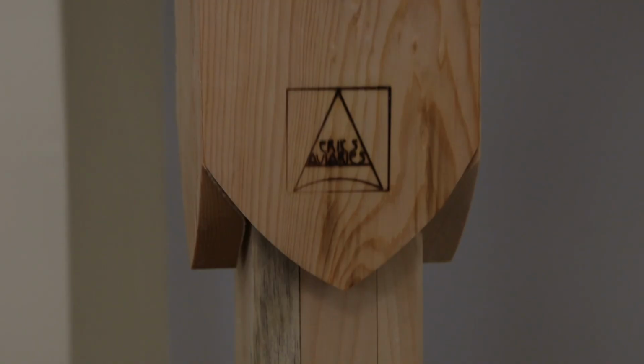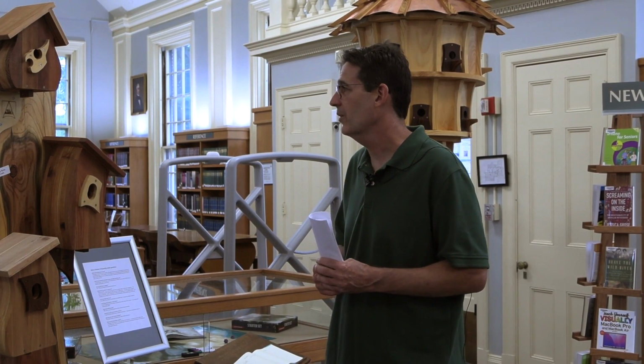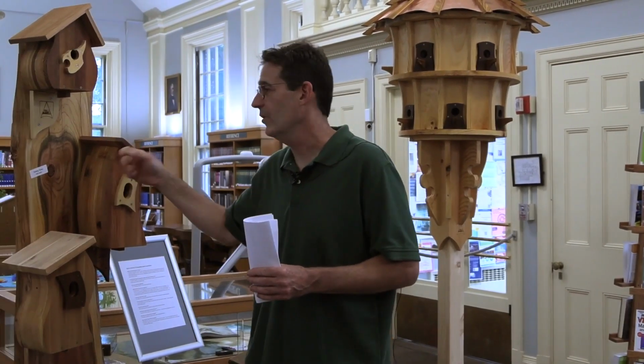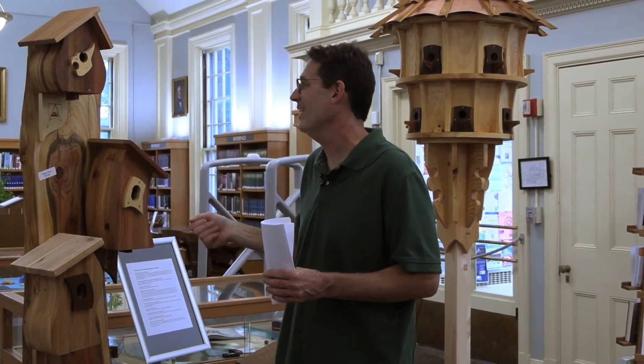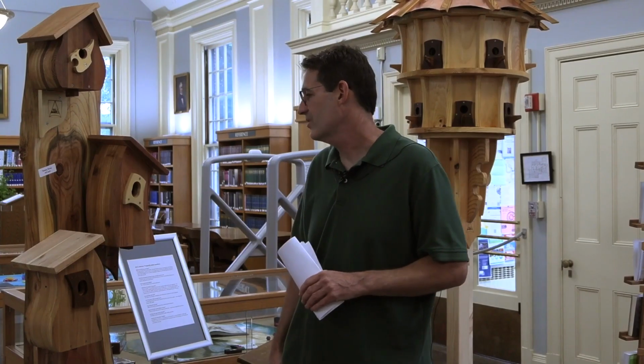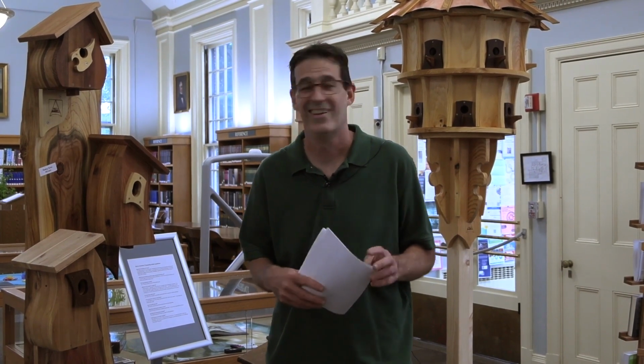Yeah, so the logo was designed by my cousin. She has a graphic arts company in North Carolina, and it's just a little wood stamp. So she designed the logo, I sent away, and I stamp all my houses with a little brand. So it's an original Eric's Aviaries if it has that brand.